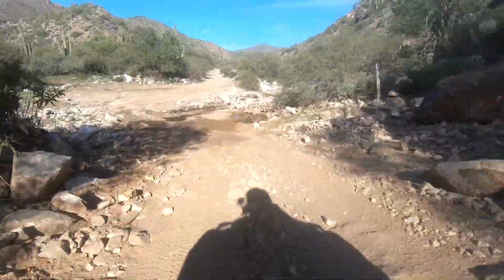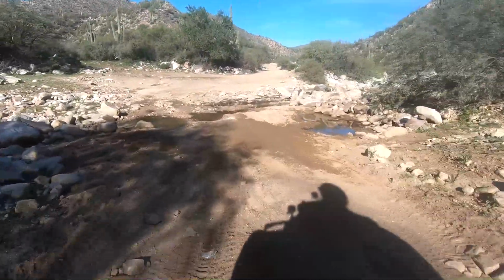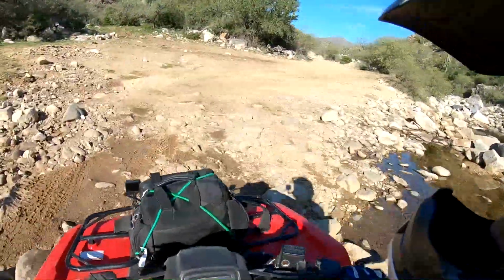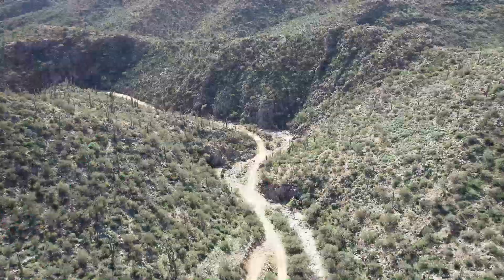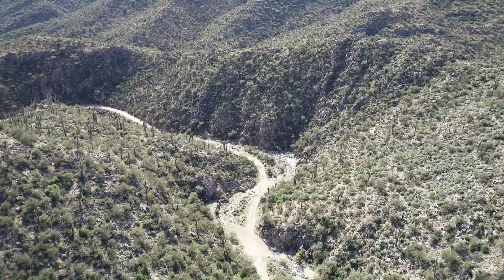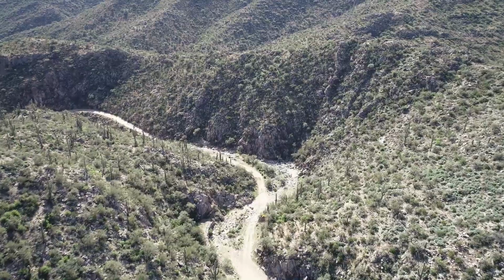At the bottom of the hill is another small creek crossing. From here on out, the trail follows Cottonwood Creek upstream to the town of Tip Top. The trail condition along this stretch can vary greatly, but we found it mostly easy with a few moderate spots.